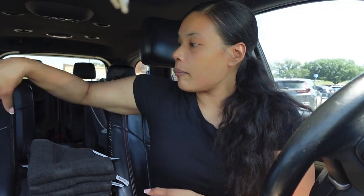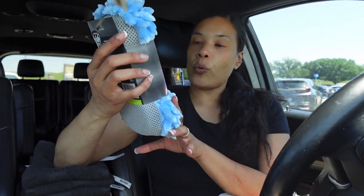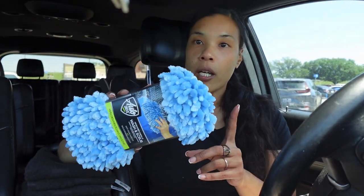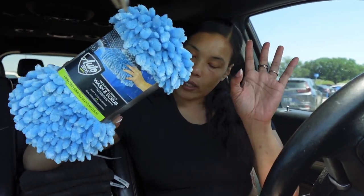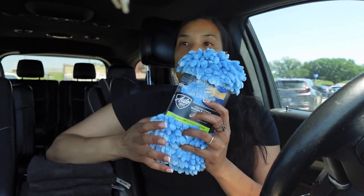Next, I picked up, how to stay organized. I needed a new wash mitt. The last mitt I, oh, this is not a mitt. It's just a sponge. I picked up one of these. I think this was like $3.98 for the car, for when I wash the car later on. So it's just a microfiber chenille wash and scrub.